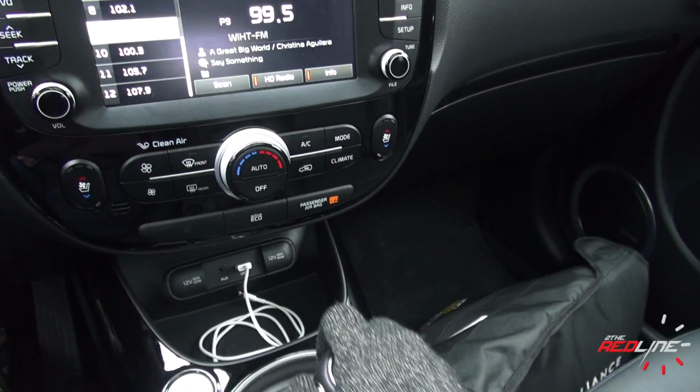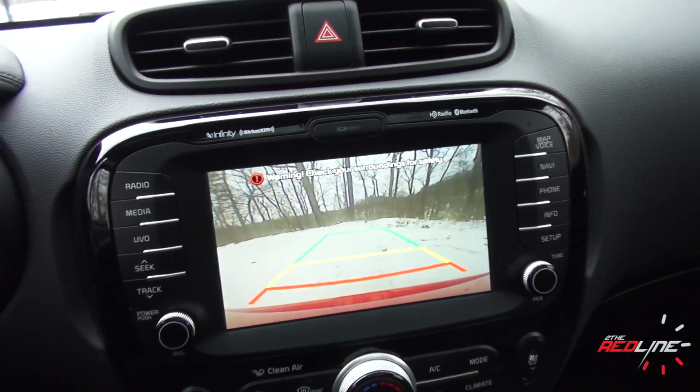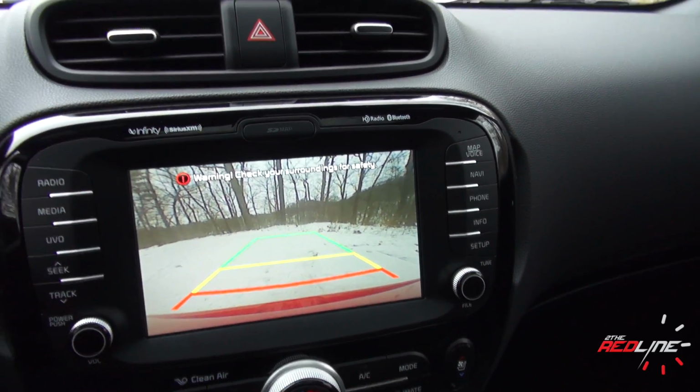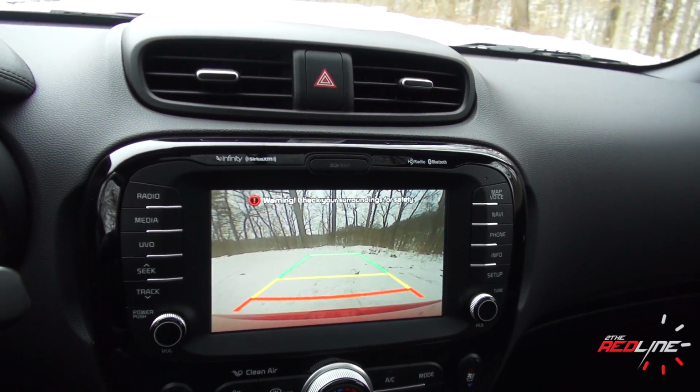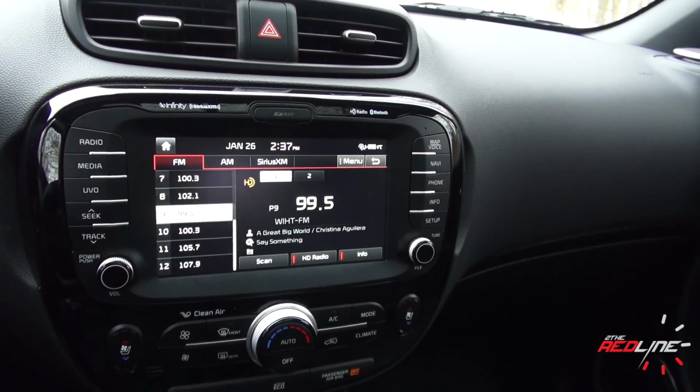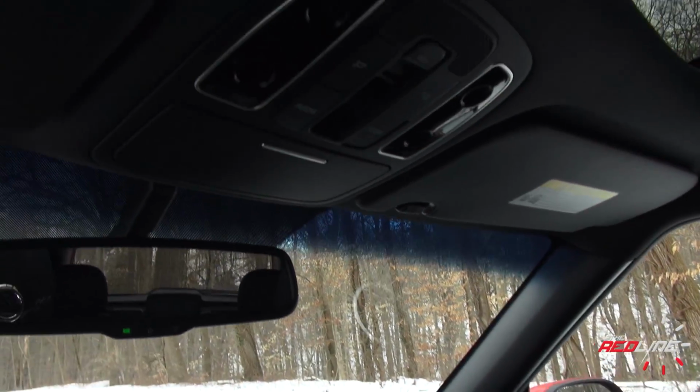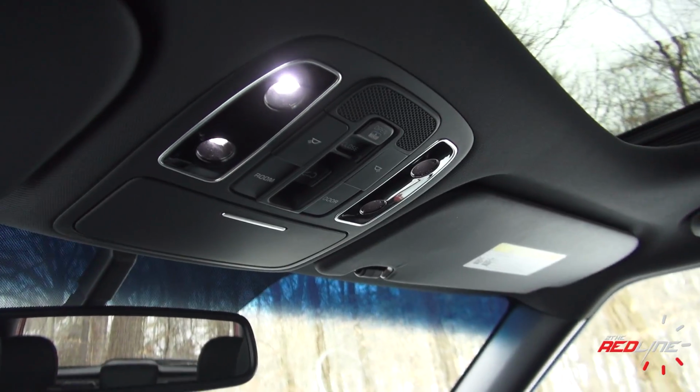Now, when you put the vehicle in reverse, you do get a nice backup camera. It gives you your distance markers, but no trajectory. Nevertheless, that 8-inch screen gives you a nice, beautiful rendering. There's no sensors or anything like that, but the Kia Soul really just has an upmarket interior. Now, you can see the Plus and Exclaim models give you LED lighting throughout the cabin.